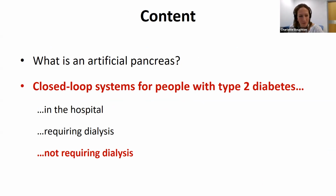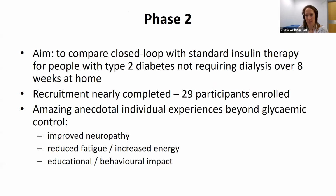Thanks, Sara. So we're now moving on to a currently active study that we're doing at the moment, which is looking at closed loop for people with type 2 diabetes who don't require dialysis, for the reasons that Sara described. So this is phase 2 of the previous study that you saw. The aim is to compare closed loop with standard insulin therapy for people with type 2 diabetes who don't require dialysis over a period of 8 weeks at home. We're nearly completed recruitment for this study, with 29 participants enrolled.